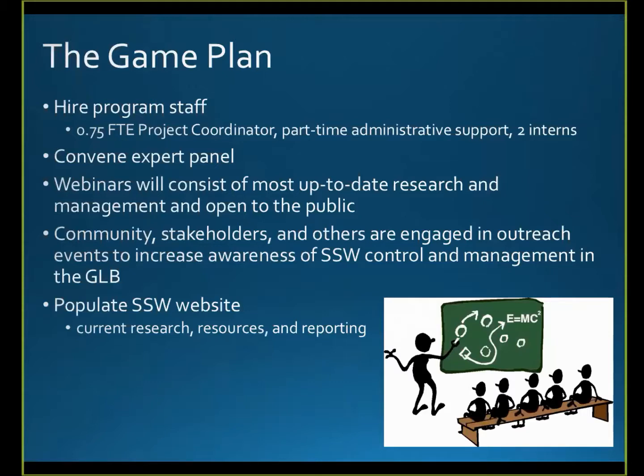So Michigan and Wisconsin this year had, on August 5th, Starry Trek, where they encouraged their partners and volunteers to go out and survey for Starry Stonewort. And so if we can contribute and participate and facilitate more of those activities, we'll get a better sense of across-state ability to look for Starry Stonewort and then potentially create these strategies to control.